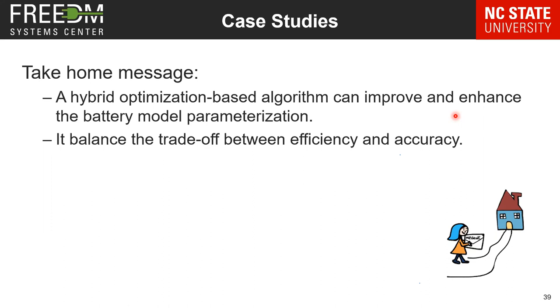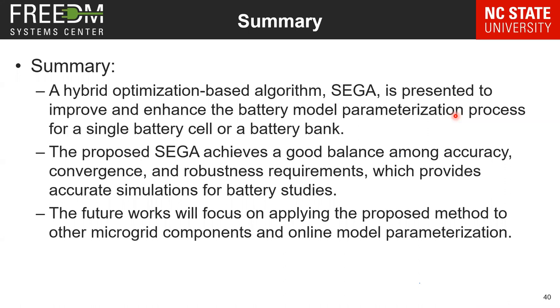Again, this algorithm is a hybrid algorithm so that you can balance the trade-off between searching efficiency and accuracy. This method is also a general method. It can apply to different models, such as generator models or battery inverter models, as long as we can calculate the system Jacobian matrix and Hessian matrix, we can use this method to estimate the model parameters. And finally, I will summarize my approach. For my presentation, I talked about our model parameter estimation method, which is a hybrid method.